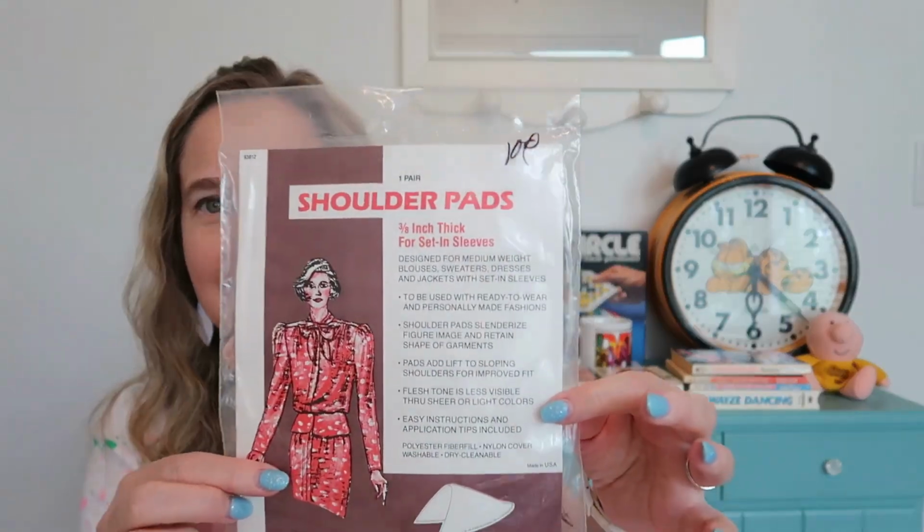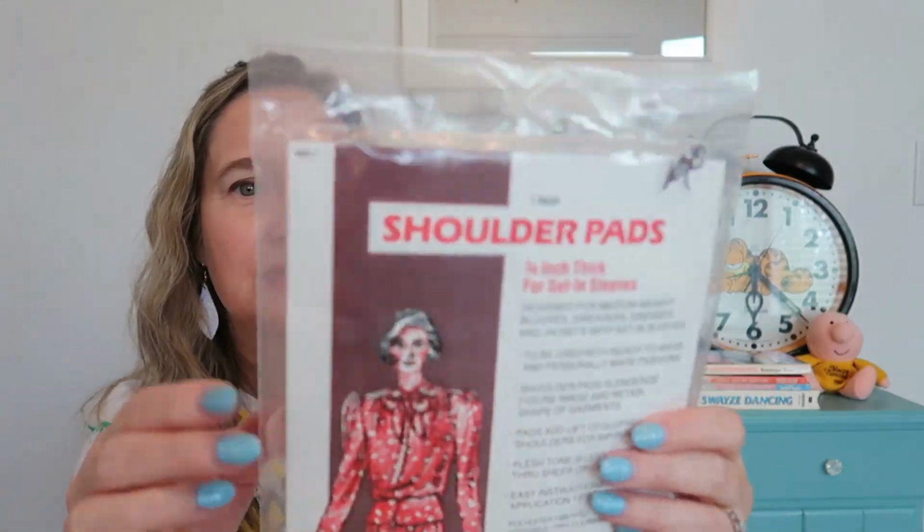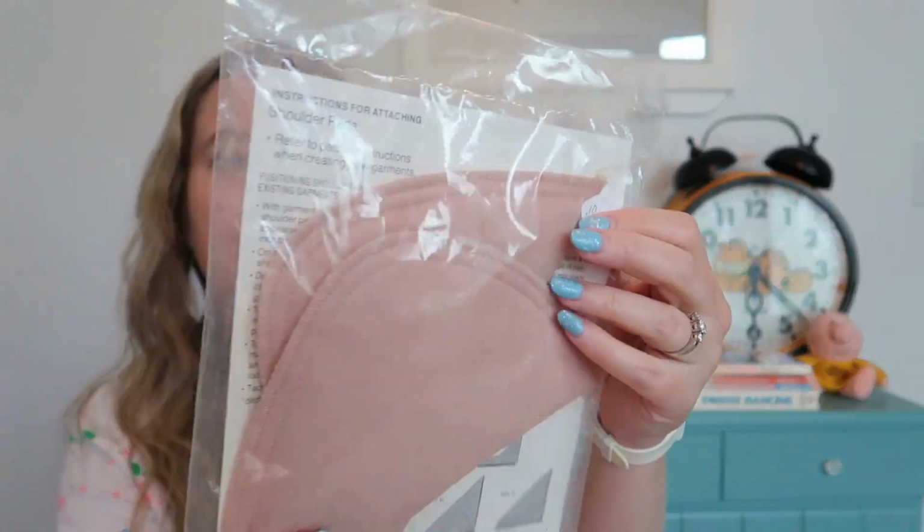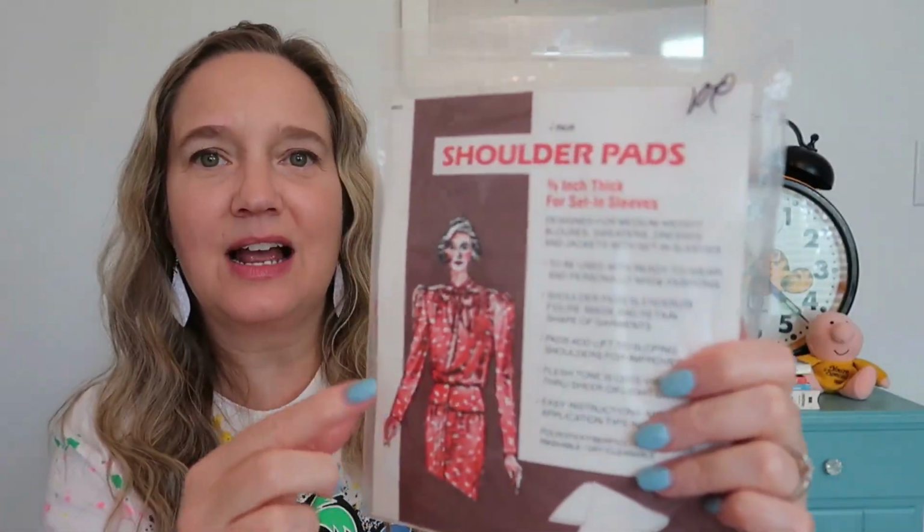But I did buy one package of shoulder pads, still in the container, still in the bag. I paid a whopping 10 cents. And I love the packaging. But also, these might come in handy. You never know when you need some shoulder pads.